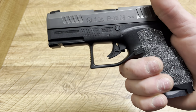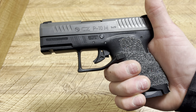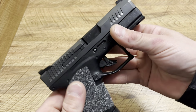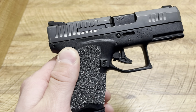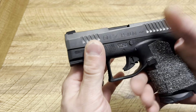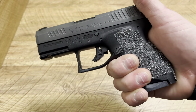Like I said, it's not the average CZ P10 series trigger, but it is a good trigger. It's crisp, it's clean, it's just heavier, which is your safety. Now, overall, right out of the box, it's a great handgun. I do prefer putting some grips on there, even though I sort of messed my grips up. It is what it is. I did a homemade job. Overall, for pocket carry and small light carry, I don't think there's a better option for the money out there. CZ P10M.